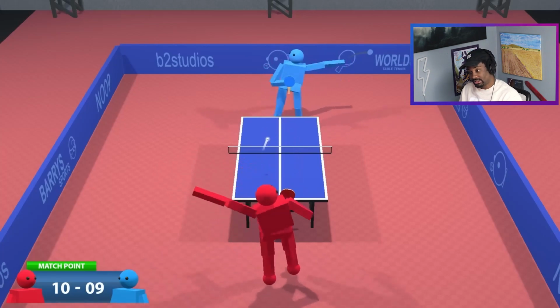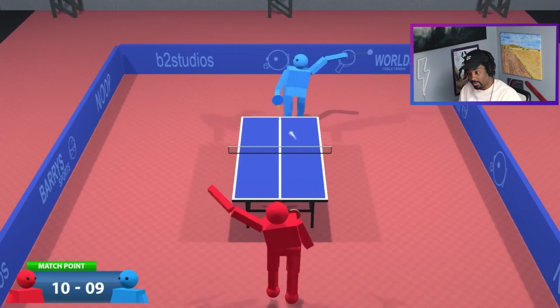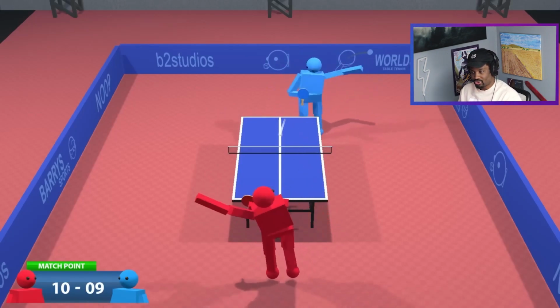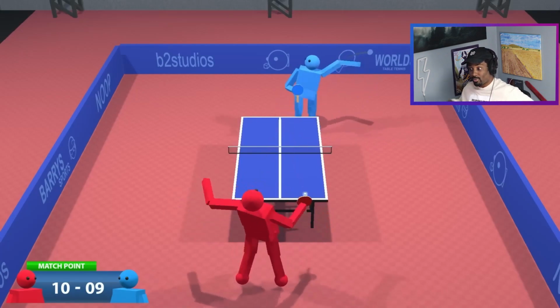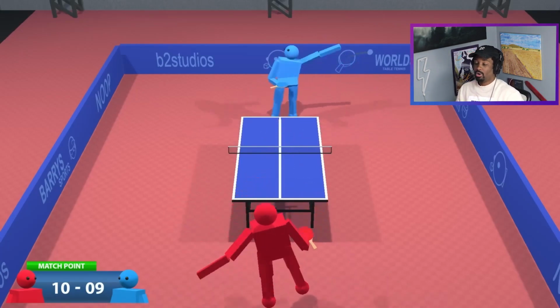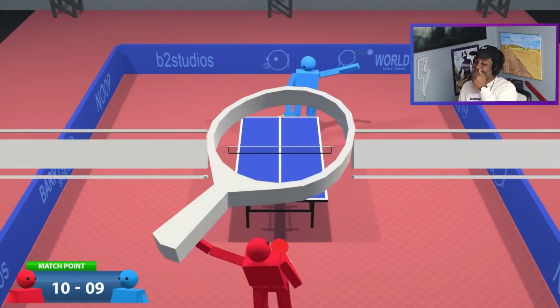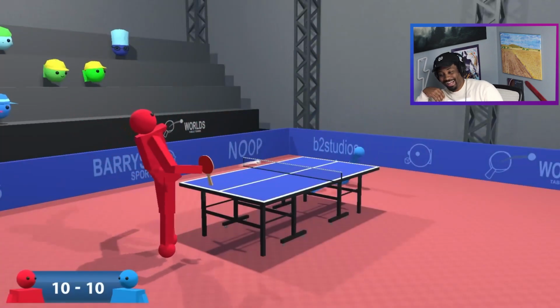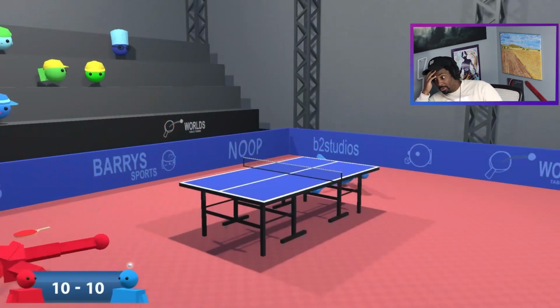Okay, nice, nice, nice. This is what you want to see. They're putting on a show here at match point. Oh, Blue's getting real close to the table here. If Red can just hit it across, he's definitely got the point here. Ooh. Oh, no. Do they have deuce rules? Okay. This one. No, there is no way.